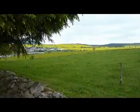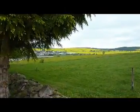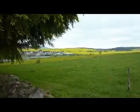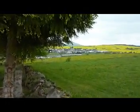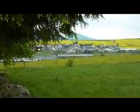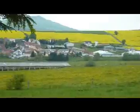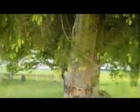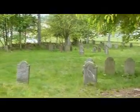Okay, I'm standing here at Gehaus at the Jewish cemetery, looking towards some of the farmland surrounding Gehaus. As you can see, the town is over to my left, down towards the hill, and behind me and to my left is the Jewish cemetery.